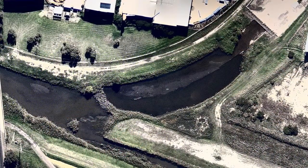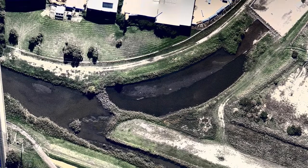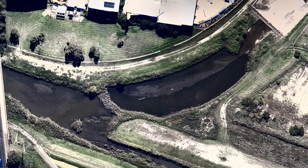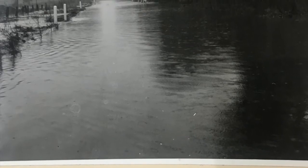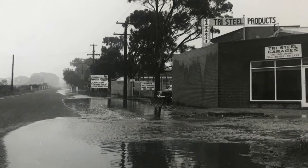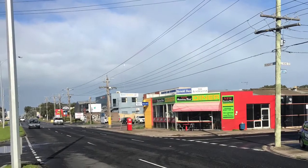We now start to move up to the sediment basin at the end of the settlement drain, one of the most important tools in keeping the creek healthy. Note the large stone wall and the arid area on the right. This drain came to be because of flooding in the Dandenong Valley. This is Boundary Road in 1965 when there were big floods. The Tri-Steel building is now replaced with a lunch shop.